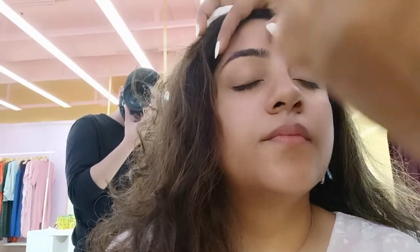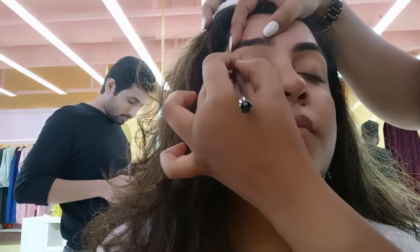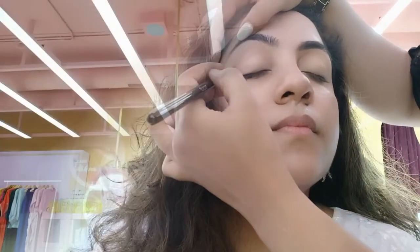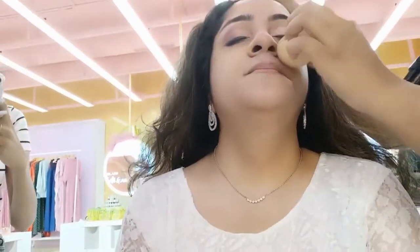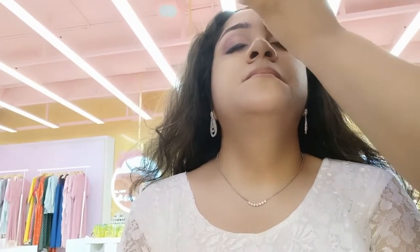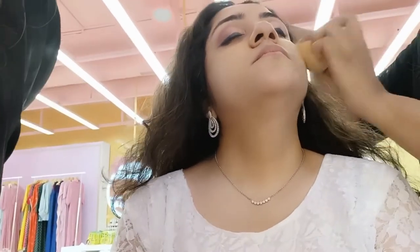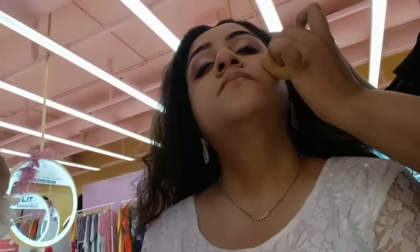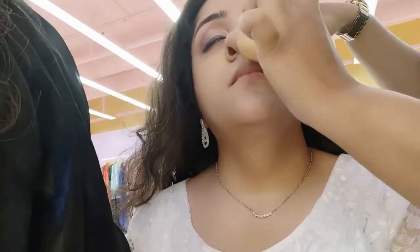And for the eyeliner, she again used the Manish Malhotra sketch pen liner. So this is a really lovely deep blue shade, and I also personally have the shade and I really love applying it. Then after the eye makeup was done, she very nicely applied the TLC foundation by Myglamm. So she just took some foundation on the beauty blender and evenly applied it all across my face. It was a really nice shade match for me, and the foundation was a really nice full coverage foundation and it made my skin really flawless.